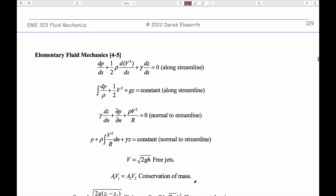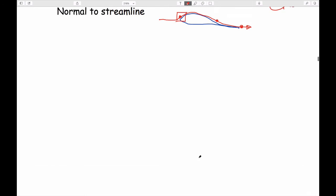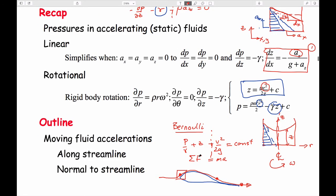The other point that I'll make is that there's a certain symmetry here. The symmetry is that we've looked at linear accelerations, and we looked at rotational accelerations, right? The forces this applies on the outside of the radius are pulled centripetally outwards. And we've done that for static fluid.